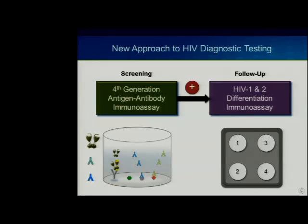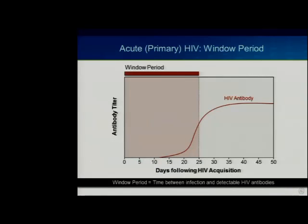Differentiation, because it's differentiating whether or not they have HIV-1, HIV-2, or both. It's a completely new approach to how we're doing this. So let me run through a little bit about why the guidelines have changed and why this approach has changed. Well, fundamentally, the big issue gets around the window period.